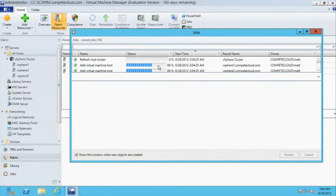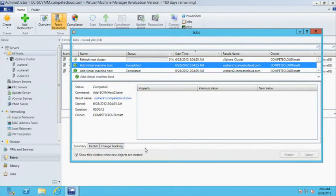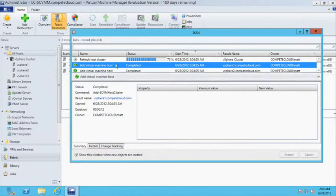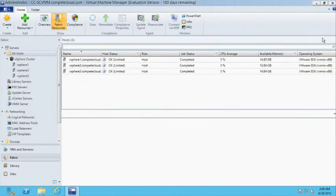That's going really fast. So we're at 66% in the jobs view. It's communicating with the host, it's bringing it in, it's doing all its necessary stuff. And within no time at all, there we go, it's going to refresh the cluster. And are we finished? Refresh, refresh, completed. There we go. So we've imported a vSphere cluster into VMM.